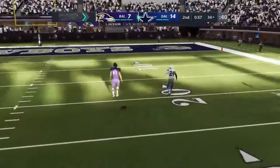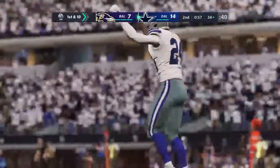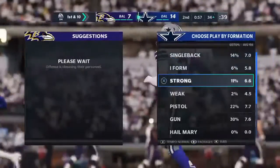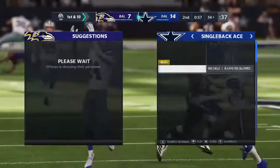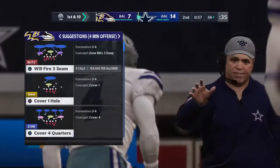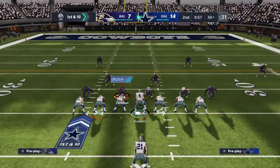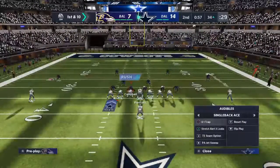A deep ball, but it winds up being incomplete. A surprising move to go for it. Predictably, at least somewhat predictably, it doesn't pay off. And Dallas will take over in terrific field position. From the 34 now, here's 1st and 10. Dak and the Cowboy offense heading back onto the field.